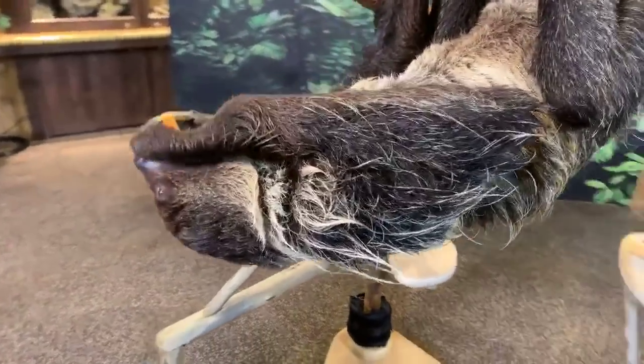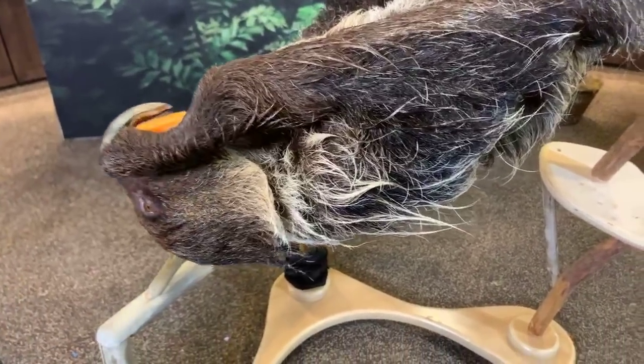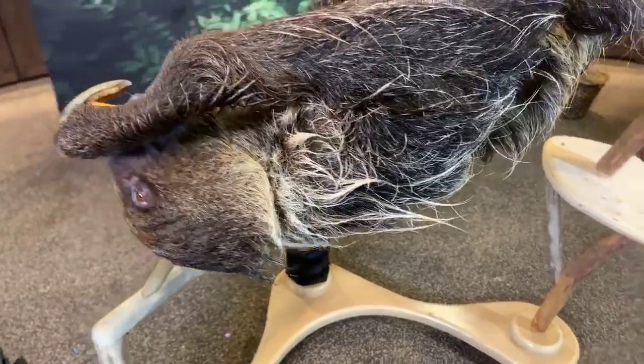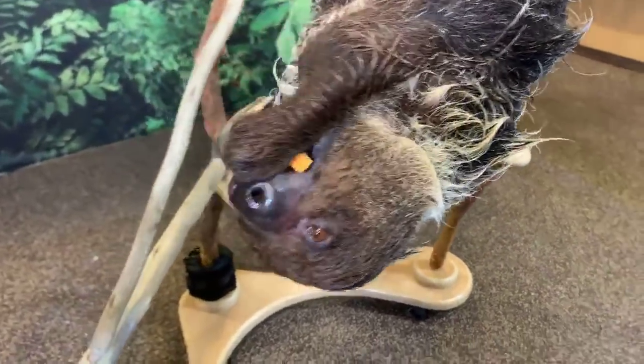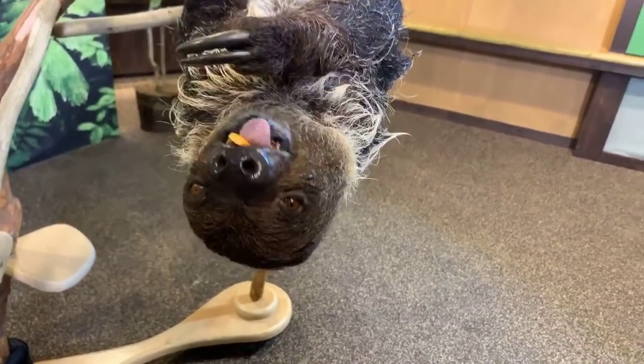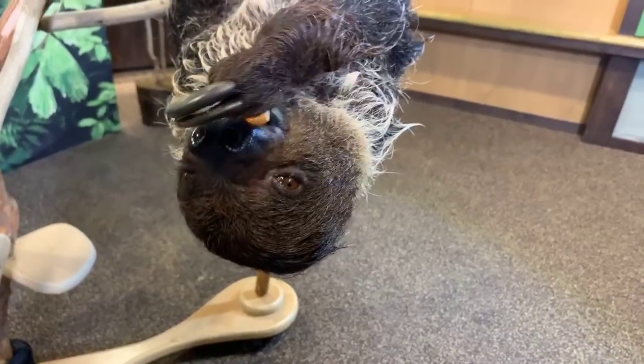Camila is asking, what are some of the other types of sloth? So Camila, there are two-toed sloths and three-toed sloths, and that is all determined by the number of toes on their front feet. Everyone has three on the back, but Josie has two on the front. There are six species of sloth in total, four three-toed and two two-toed.